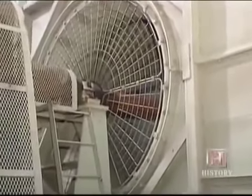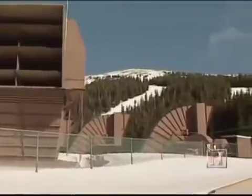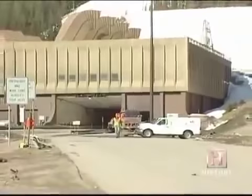28 giant fans, each more than 10 feet wide, are capable of moving over 1 million cubic feet of air every 2 minutes. Ventilation stacks tower 3 stories above the control centers. Ultimately, they keep everyone, motorists and tunnel workers, breathing safely.